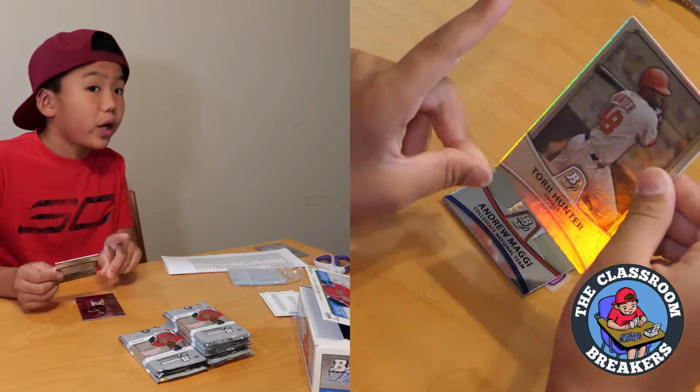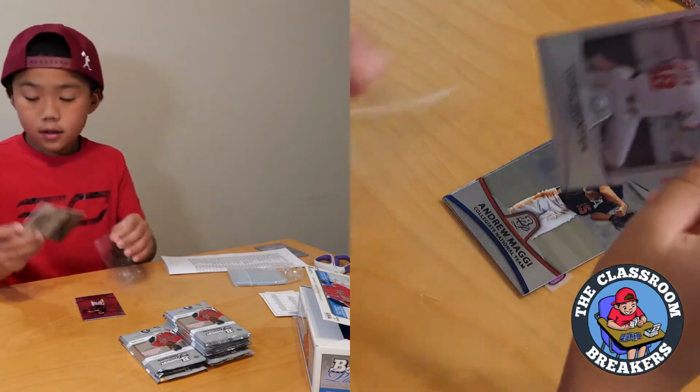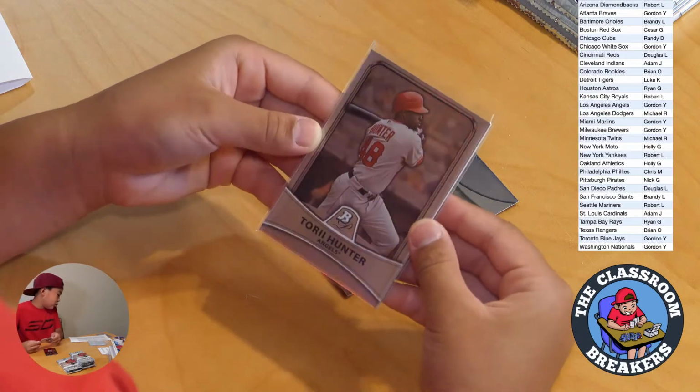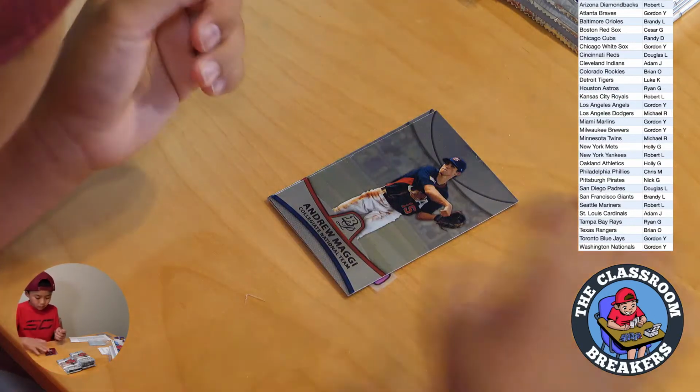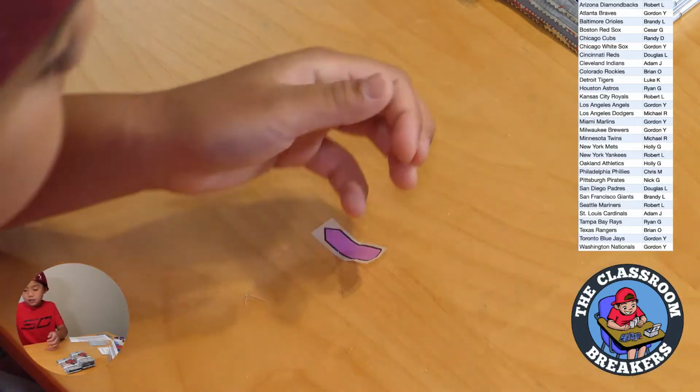It's not Junior. It's Torrey Hunter. And a Torrey Hunter out of 999. Very nice. One of the Los Angeles Angels. Kratz Gordon Y. Andrew Maggie and Matt Barnes.